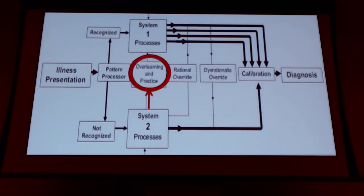And how do you develop your System 1? Well, you read a lot, you get a lot of experience over the years, and you use your System 2 as a medical student, as a PA student, during your training, and as an attending, really for the rest of your life, so it becomes second nature.